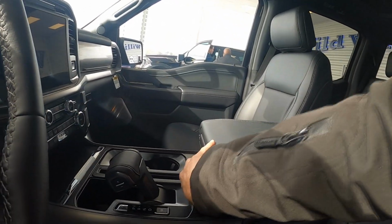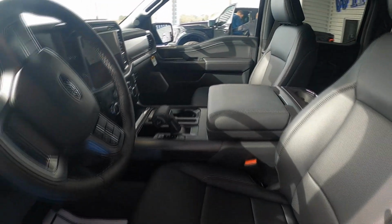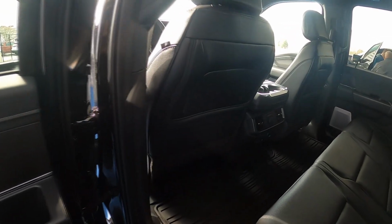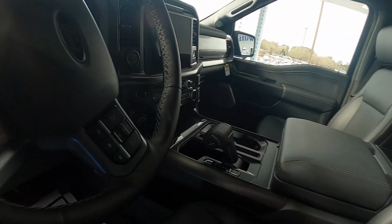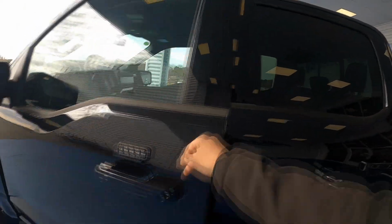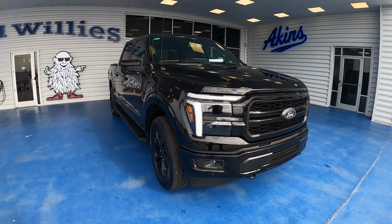Also had a dealer install accessory, the $430 option for the safe. So put some stuff in there and lock it. With that tech package, we also get heated rear seats. I'm not sure where the subwoofer's at, but yeah, that 14 speaker system will probably sound really nice. So yeah, on the normal Lariat, they don't have the push button start, so those are all packages. This was another option. But yeah, I really like it. All blacked out.